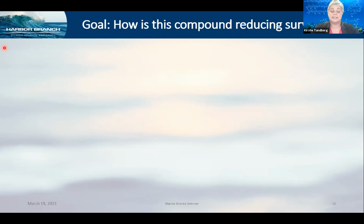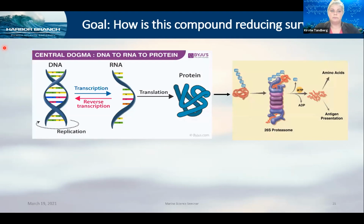So in order to explain this part of my project, I want to remind everybody or introduce the concept of the central dogma of biology. And that is where DNA, which is the genetic material and the instruction manual, if you will, for our cells and our body, is transcribed to RNA, which is the messaging molecules. And then this RNA is translated to protein. And protein is what makes up your body and does the work in your cells. So the central dogma is DNA to RNA to protein.